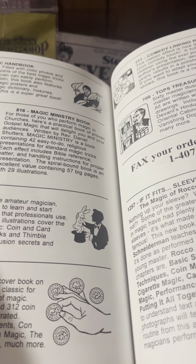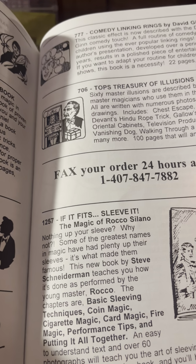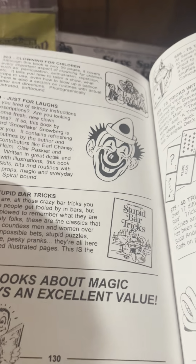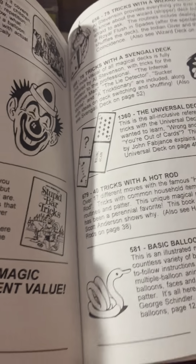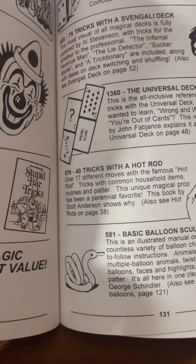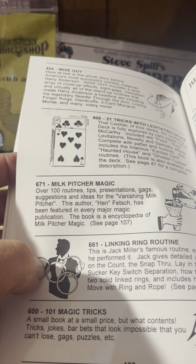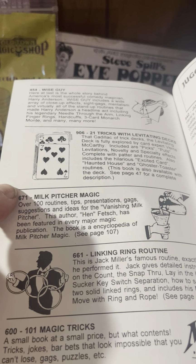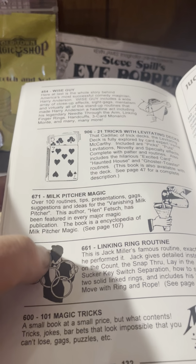Yeah, there's all kinds of magical treasures. All kinds of books. Oh, comedy linking rings. So that's surprising that I do not have that. Let's see. That's books for clowning and bar tricks. Books and card tricks and balloon twisting. Yeah, I did have. I probably still do have this book somewhere with the Jack Miller routine, but it was hard. Wise Guy. Oh, that was Harry Anderson's book. What if that's the one I have autographed?